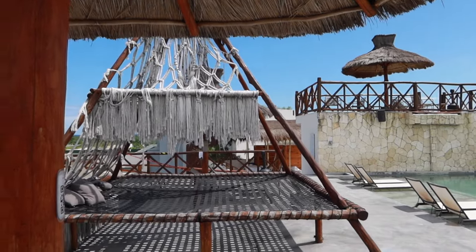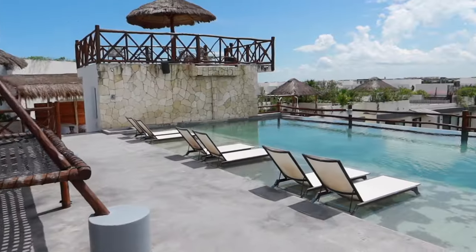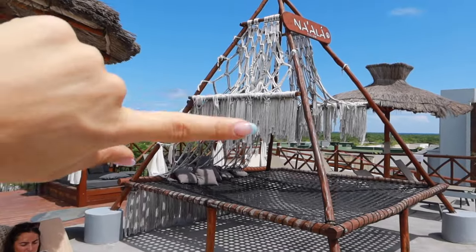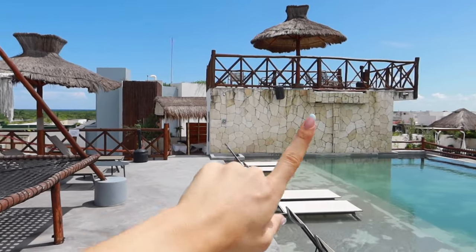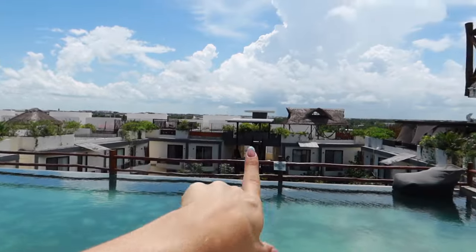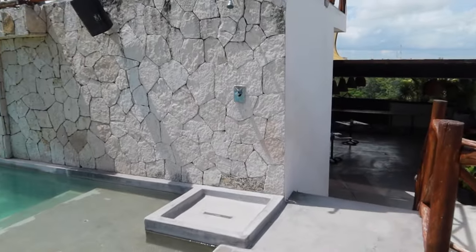Me and Emily have made it around the pool. We've just taken some pictures. This is what the pool looks like. It's got this really cool bit here, which is all crocheted. And then this is apparently coming on, it's got a water fountain in a minute. And then it's the pool. There's also a jacuzzi over here. And then this is where you have breakfast.